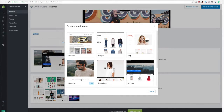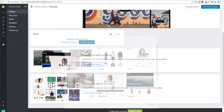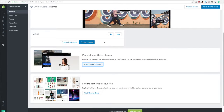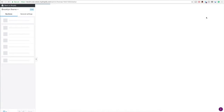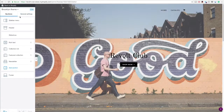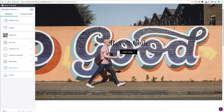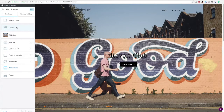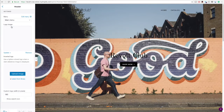So for this video, I'm using the Brooklyn theme. It's a pretty popular theme for Shopify users. As you can see, I would just hit install and it would come up here, and then I just hit publish theme. I've already done that, and I have my theme right here. So let me go ahead and show you the customize theme option. For every theme, the settings are going to be different, but for the most part, it's going to be pretty straightforward. Like your sidebar menu, your header.